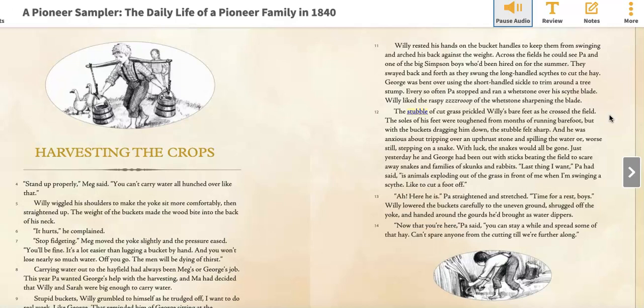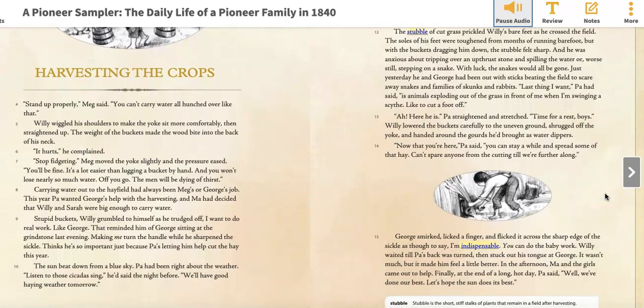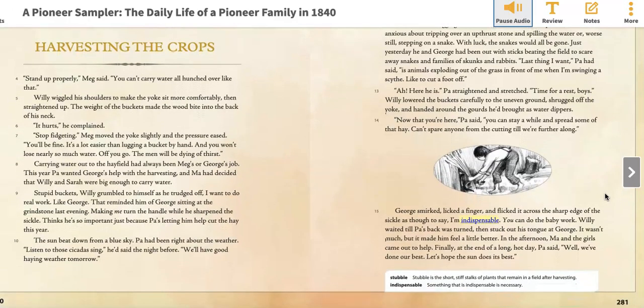"Ah, here he is." Pa straightened and stretched. "Time for a rest, boys." Willie lowered the buckets carefully to the uneven ground, shrugged off the yoke, and handed around the gourds he'd brought as water dippers. "Now that you're here," Pa said, "you can stay a while and spread some of that hay. Can't spare anyone from the cutting till we're further along."